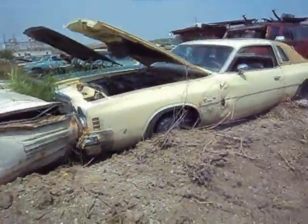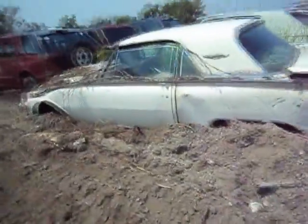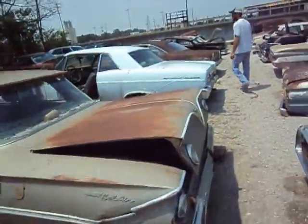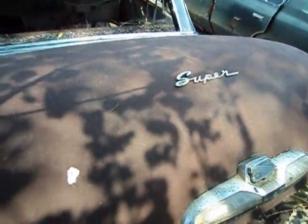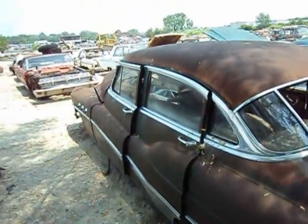Looking under Galaxies, they all got the wrong rear ends in them. There's a Cordoba, that's gonna do me no good, but I'll get to digging. Oh, Fairlane, another Bel Air, another Fairlane. I wish I was better at identifying these things, but yeah, it says Dynaflow on it, super. This must be a supercar, but it's fairly complete, man.